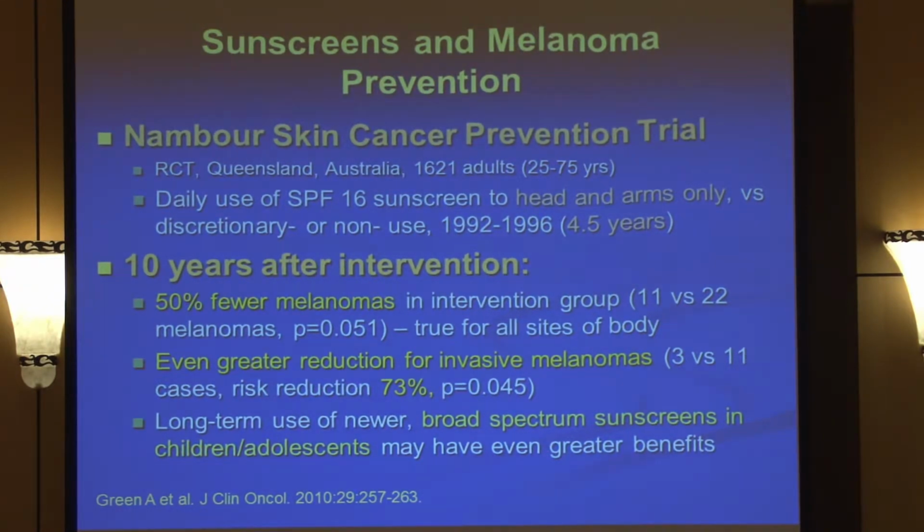Half of them used sunscreen on the head and arms only, and the other half were either asked to use it on a discretionary basis, meaning optional, or they were non-users. So 10 years after the 4.5-year period where they had conducted the trial, they saw 50% fewer melanomas in the intervention group. And if we took a look at the invasive melanomas, again, those that can be deadly, there was a 73% reduction in those.